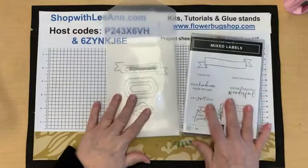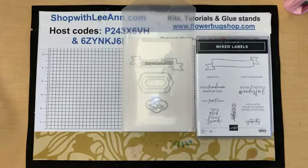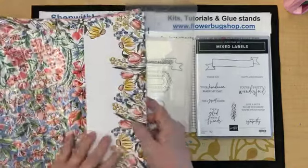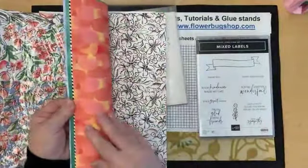So this is a new bundle. You can see that goes with this pack of designer paper. So look at these pretty designs.